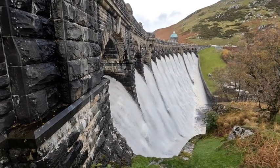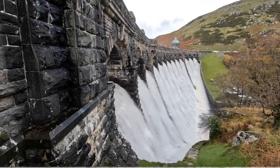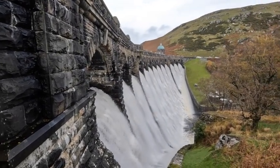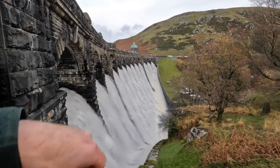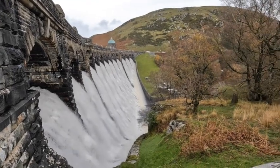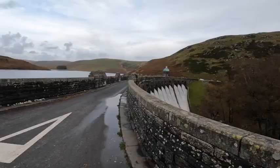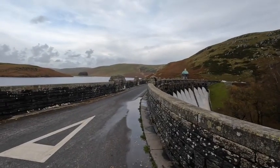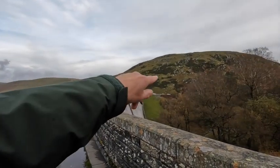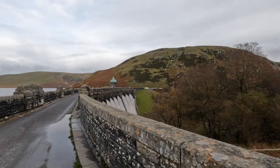Craig Goch is the only curved dam of the set of Elan Valley dams. Rather beautiful. Once again, it's a foil tower, set just off centre, and hydroelectric stations at the bottom. You can actually drive across the dam, and there's a small car park over there. But you have to turn around then and come back.